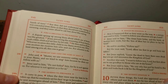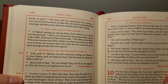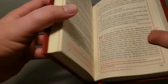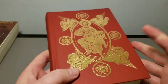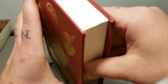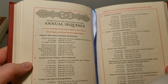And this is intended to be used the way a gospel book would be used in the church, or even for private use. We have several copies at the church that my priests use when we do services outside or when traveling. This is a great resource to have. And it's not just the Gospels. The Gospels only take up about two-thirds of the book. The rest is supplemental materials.